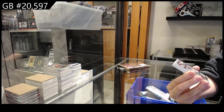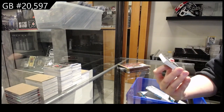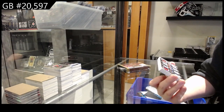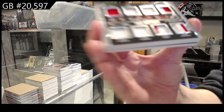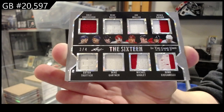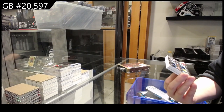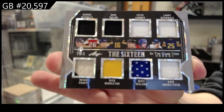All right, we have card number four, which is for Mike S. The 16-way jersey, numbered 3 of 4. You have Dale Hawerchuk, Mike Bossy, Joe Mullen, Denny Savard, Brian Trottier, Mike Gartner, Michel Goulet, Dino Ciccarelli, Bernie Nichols, Dave Taylor, Steve Larmer, Lanny McDonald, Brian Propp, Rick Middleton, Mats Naslund, and Dave Andreychuk. This is card number four for Mike S.